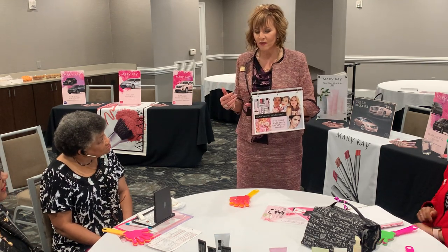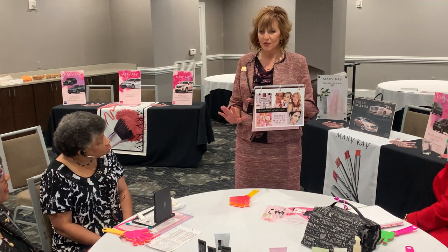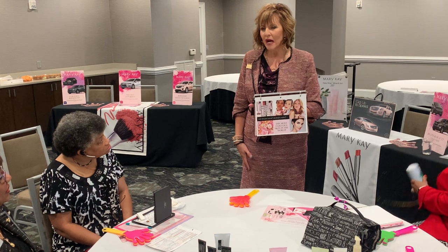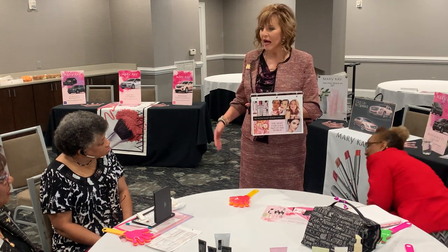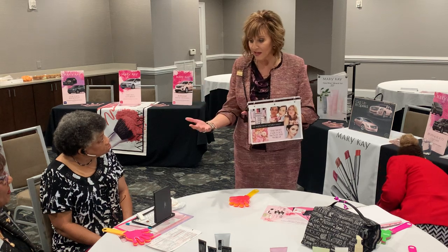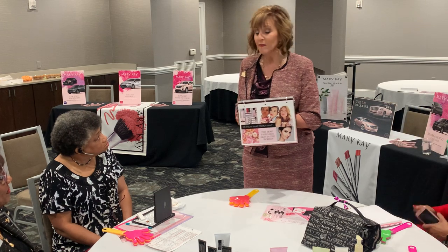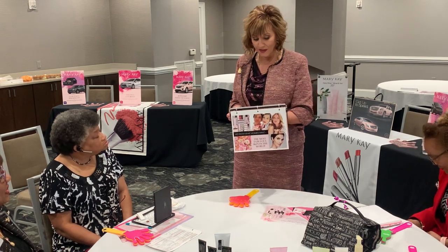Now, my drawer was not full of expensive makeup. It was full of Walmart makeup, drugstore makeup, just whatever. So I didn't have a lot of nice makeup. Mary Kay was the nicest thing I'd ever owned as far as makeup and skincare. And I was so impressed with it.